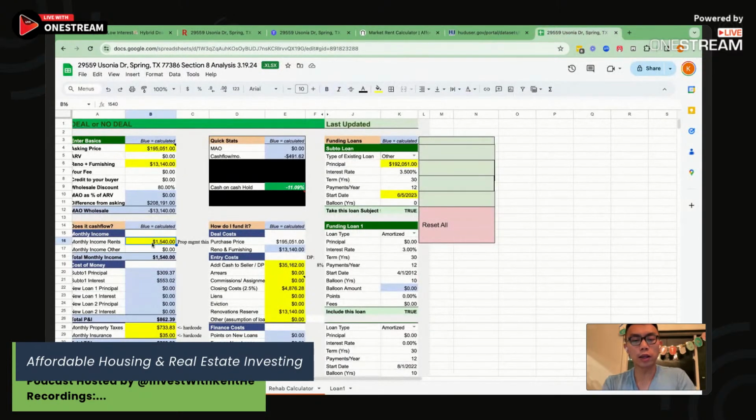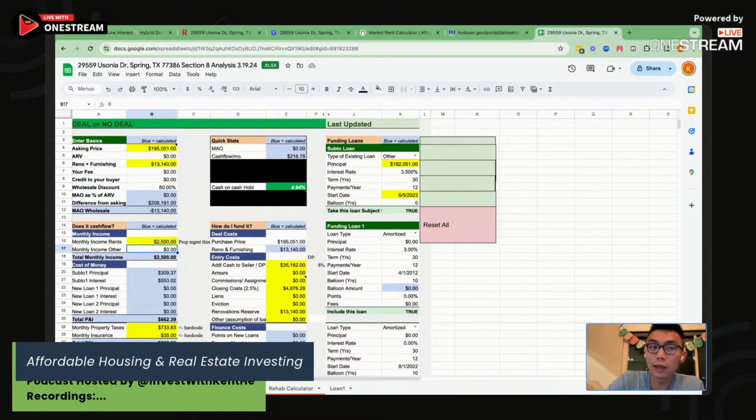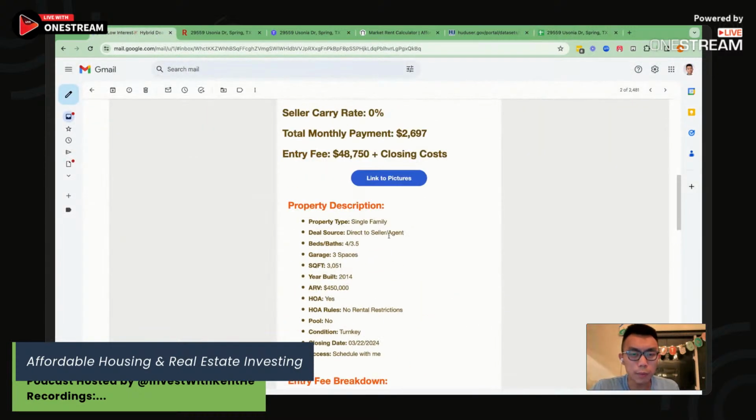Now, can you get more rent than what the average market rent is? Sure, but I wouldn't make that bet unless you called the housing authority and asked them, hey, is there any possible way I can charge more than the market rent? They might say no, but then they might say, but if you do X and X and X, that's what you're looking for, okay? All right, so let's go back to the deal details and plug in the numbers.